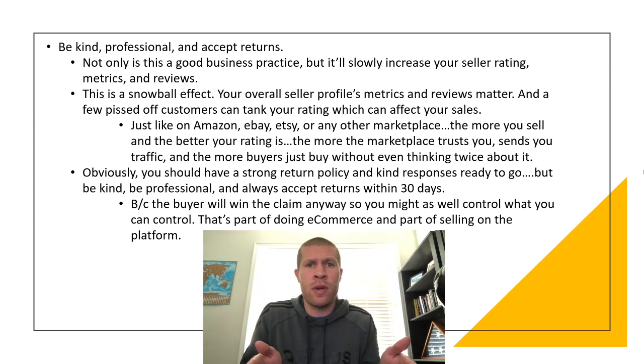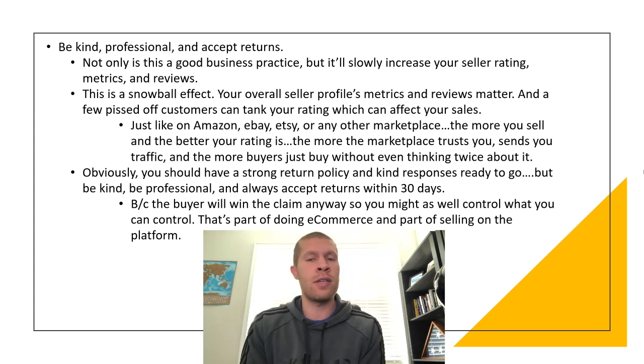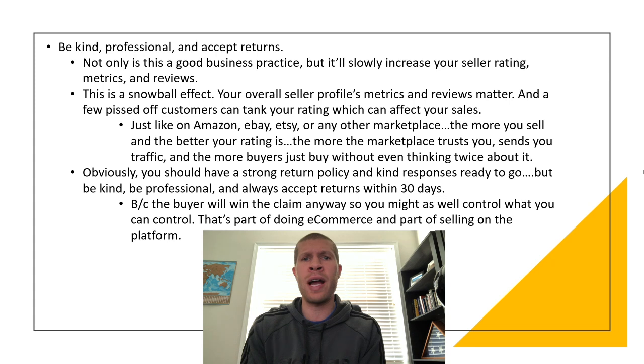Have some good templates ready to go that are kind and courteous, so you can handle those problems. That goes without saying, but you still want to stay kind and professional, and always accept returns within 30 days. Because I learned this the hard way a couple of times, even if it was something specific, like the buyer just had a change of heart.